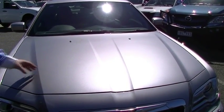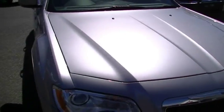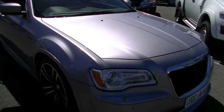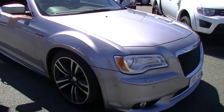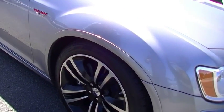One thing to note, with this beautiful weather we've got today in Berwick, the metallic paint really jumps out when you look at it. It's really nice, highlights the lines of the car very well. Coming to the front guard, driver's side, we've got brilliant condition guard here. Got a little bit of dirt there, it's a bit of dust, nothing there.